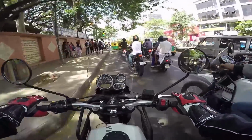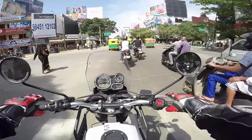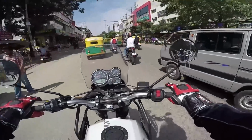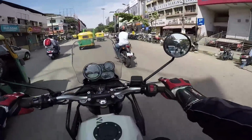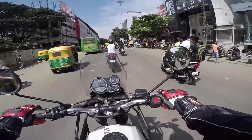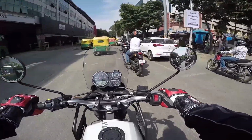I still remember when I did a test ride of the BS3 Himalayan. At that time it was pretty hard. The refinement of the engine was a little harder, but in this case it's pretty good. Other things like mileage and stuff cannot be predicted with a 10 kilometer ride, so it would be foolishness to talk about such things.